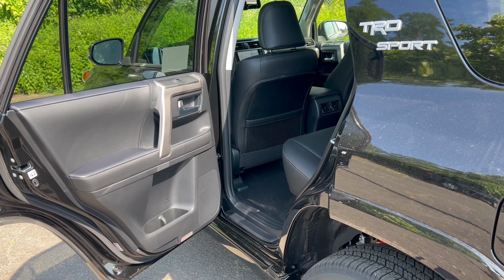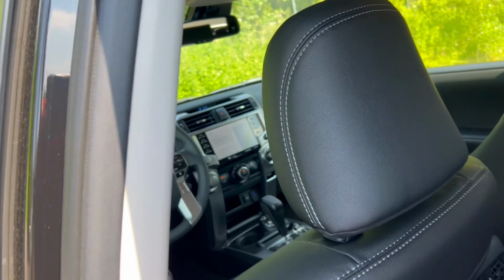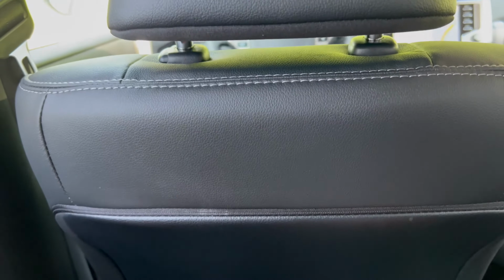Getting in the back seat of the 4Runner, I have the seat set for my driving position, so we'll come on in. Nice and easy to get in. You may have to duck your head down a little bit when you get in because the roof is a bit low, even though it's flat. But once you're in, I got plenty of room for my head, shoulders, and knees at 5'11".